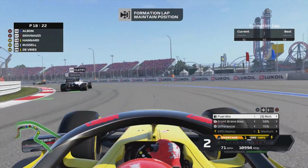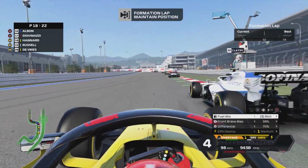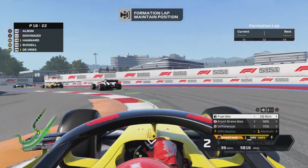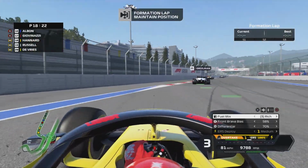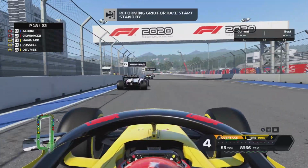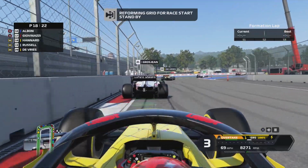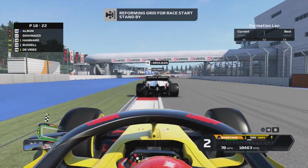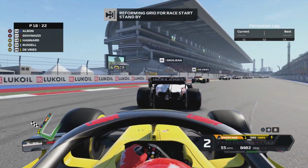So here we come, round the final couple of corners before we reform the grid. Another possible overtaking spot here, just practicing on Latifi. I want to have a good look at whether Grosjean is on the medium tyres. It looks like he might be, but we'll double check when he turns the corner. No, he's on the red wall, so he's on the soft tyres. So he's going for the conventional method, if you like.